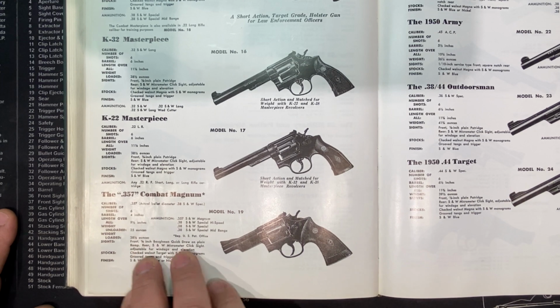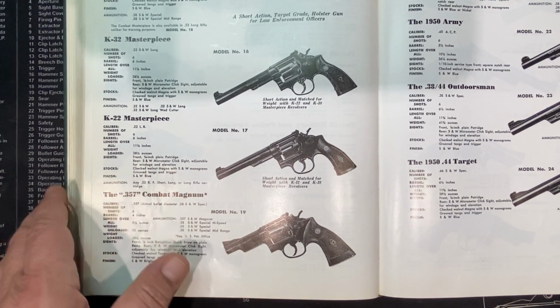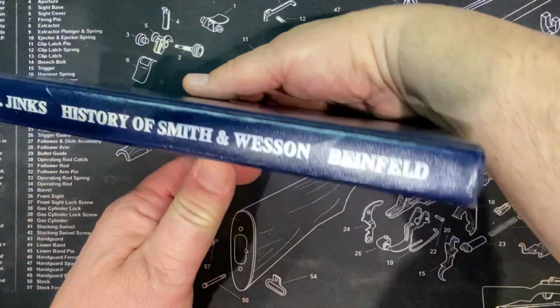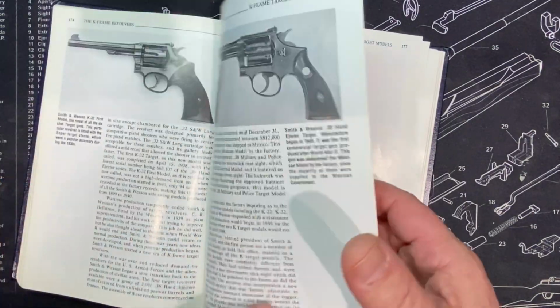And the 357 Combat Magnum, again, just showing you basically what they offered. Then you could tailor your information down a little bit tighter. This is the History of Smith & Wesson by Jinks. So now I'm going to tighten that research up a little bit.